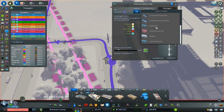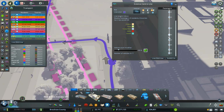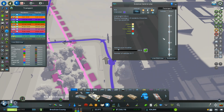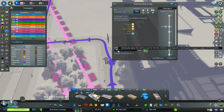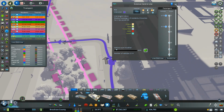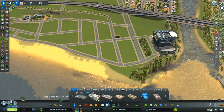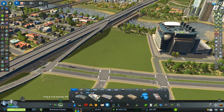the bendy bus. I wonder how many bendy buses we'll need, or how many people use the bendy bus. There's 70. Oh wow. Okay. Yeah, we don't really need that many. So let's start with 4. We'll see how that does. Okay, fantastic. Fantastic.